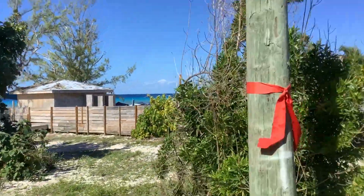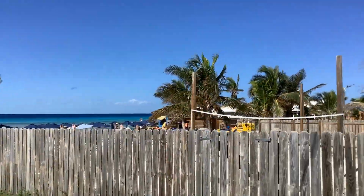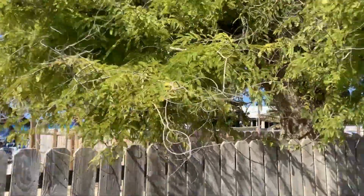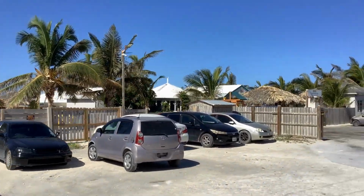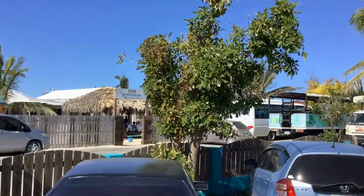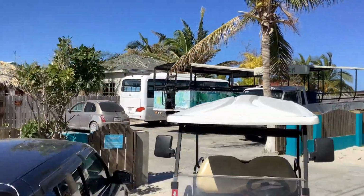I jump in a little canoe and I go out fishing with my brother and my friend, and we spend an off day at the weekend. We will jump in the water and free dive, 15, 40 feet, and get some conch and some fish and stuff like that. It is just simple, beautiful.